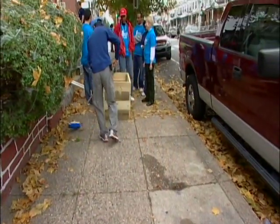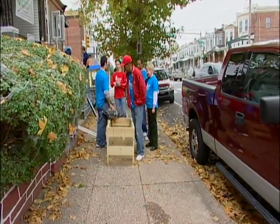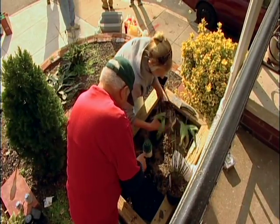Projects like this literally bring sustainability home. You start to see it at your house, in your neighborhood, and it's real. It's not this big concept that you can't really figure out what value it brings to you. You can see it, and it's starting to transform neighborhoods.